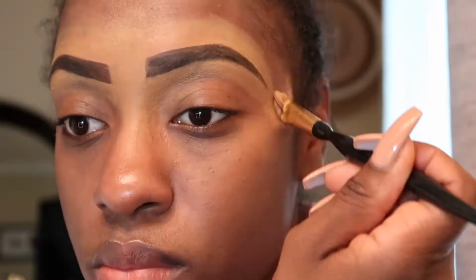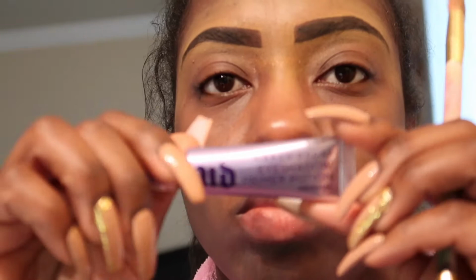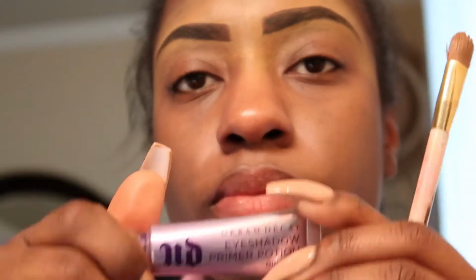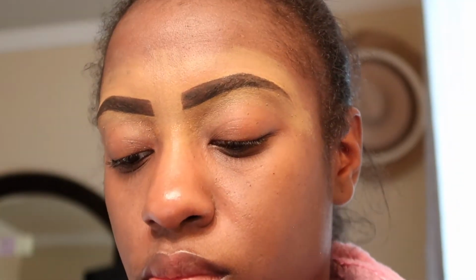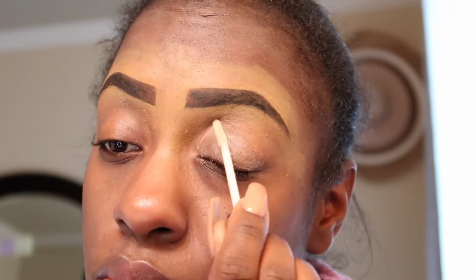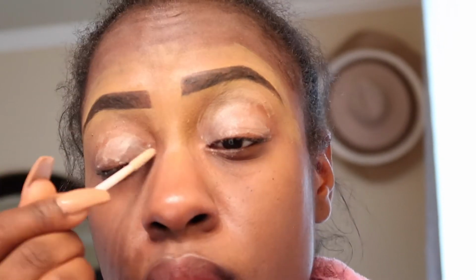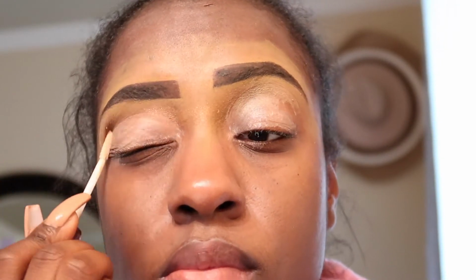So right now I'm actually kind of blending out the concealer with this flat brush, which is also from Sonia Kashuk. It's like a flat concealer brush. And now I'm getting ready to do my eyeshadow. This is the Urban Decay primer, which is like the regular primer from Urban Decay. You can find Urban Decay at Sephora, or even Macy's actually. Sorry, I found that at Macy's as well.